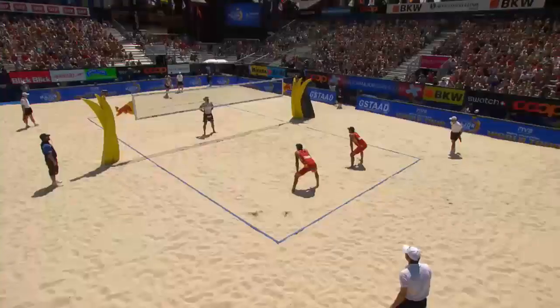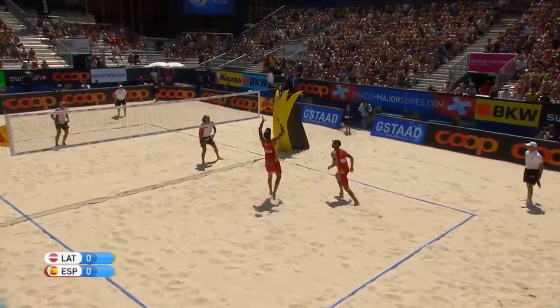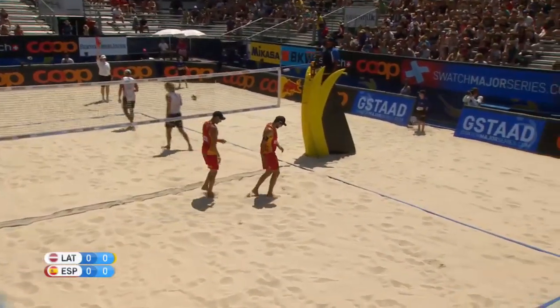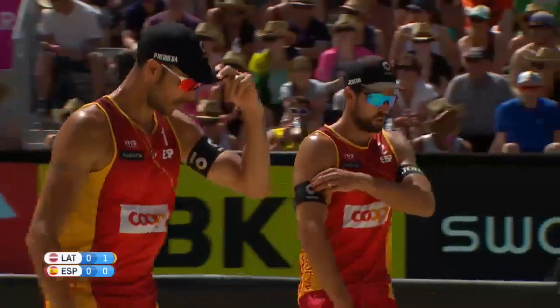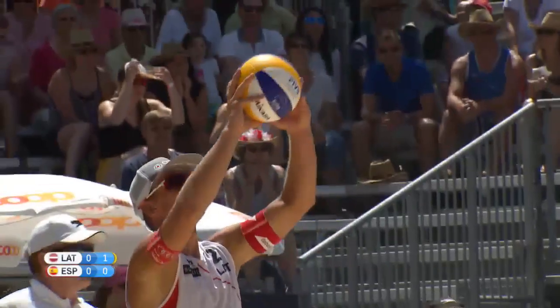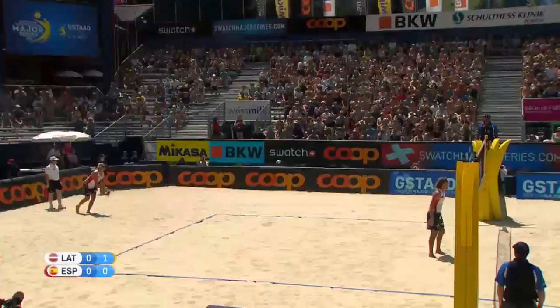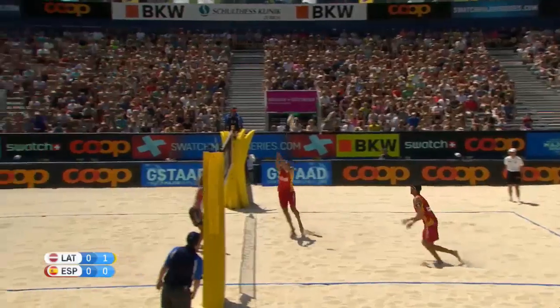Spain have won the toss, putting the Latvians in to serve first. Smedins with the first play. And a little unlucky there for Spain, Gavira just pushing the ball out of play. First point on the board for Latvia. Smedins, the left-handed player, really does have a powerful serve and a very deceiving float serve in his repertoire.